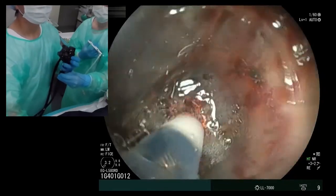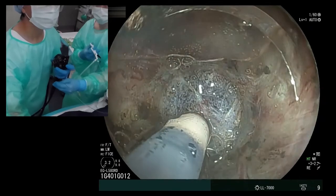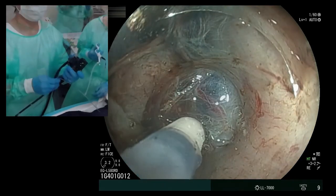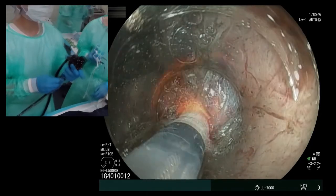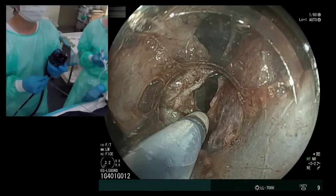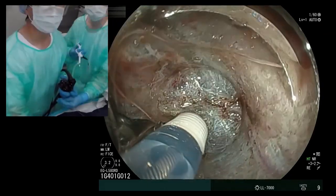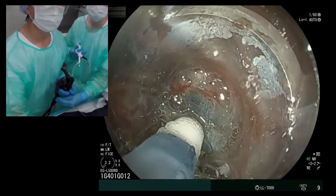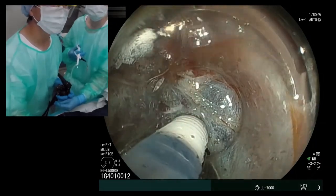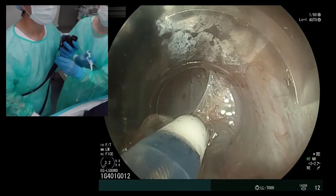We are dissecting the main submucosa, which we intentionally left. Air injection through flash net is useful. There is a little remaining submucosa, so we will finish soon. Now all we have to do is just dissecting remaining submucosa. We are surely approaching the victory. Final dissection. We did it.